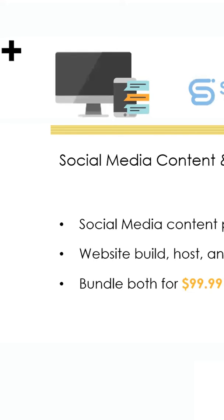You can see the pricing on the screen. If you're looking just for the social media content posting, it's $49.99 per month. It's about a 20% savings, 20 to 25% off. It is a month-to-month service. So if you try it one month and you're not happy, you can cancel it at any time. You're not obligated for a full year or any long-term contract.